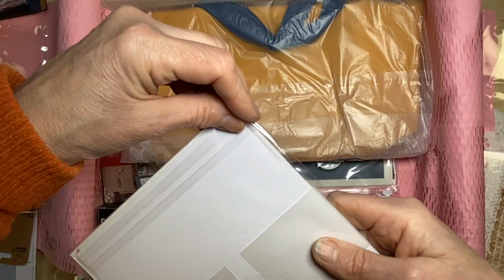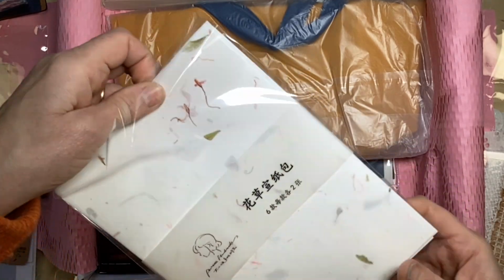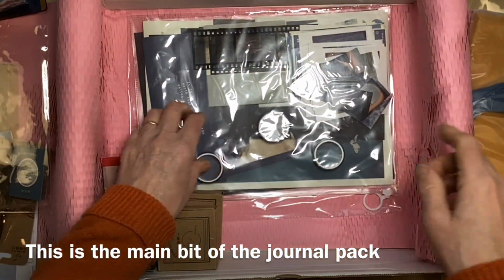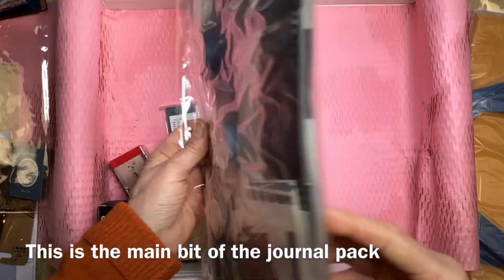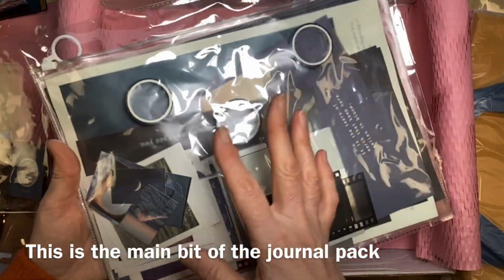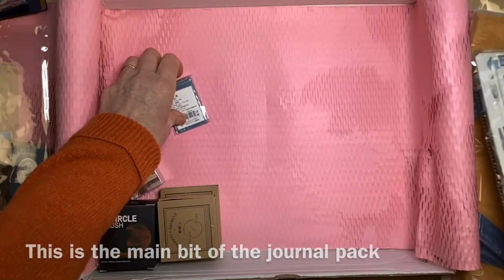Okay, and then these are some more papers that I chose for collaging. And these have all got little inclusions in them, bits of dried flower and a lovely transparency to them. I'll come back to this one at the end, because I do remember ordering that. And then I ordered a pack of all different bits. They do packs for journals, all coordinated, and that's not usually what I would order, but I thought, well, this would give me a great opportunity to experiment. So that looks great.